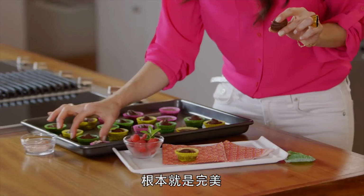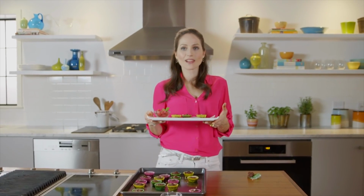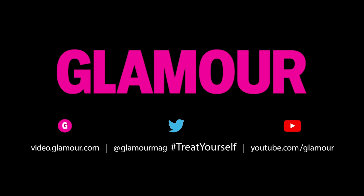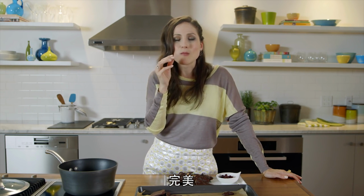So rich and decadent and simply just amazing. Let me know how you like it and take a photo. And definitely don't forget to treat yourself. I had chocolate on my thumb, it was kind of cute. Sweet, creamy, perfect when you're PMSing.